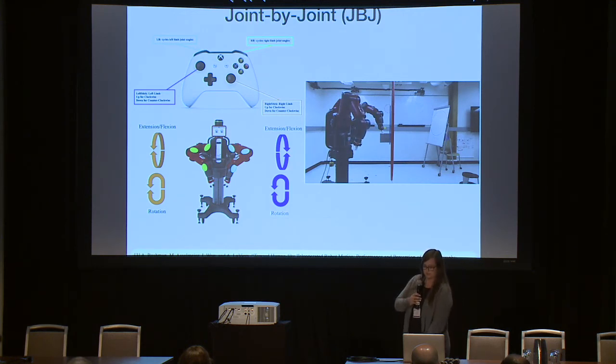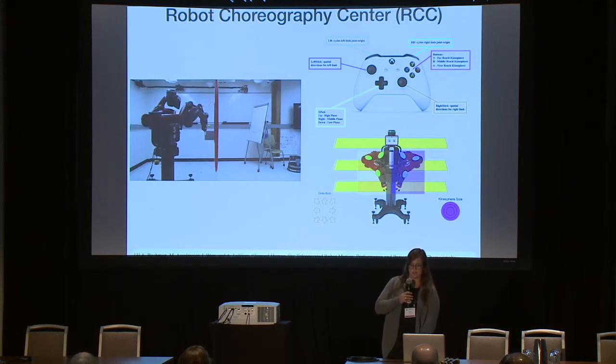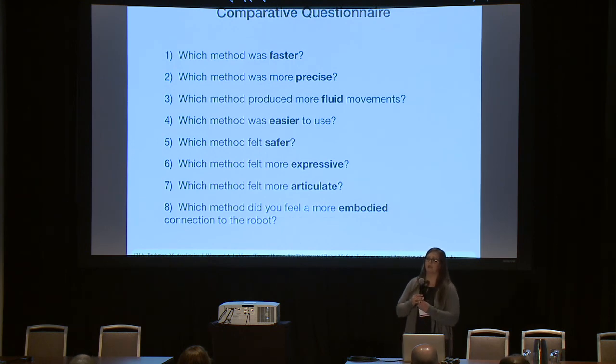Unfortunately, we don't have time to watch all of these videos, but this was for the joint-by-joint method. And this was for the RCC method. They were given these visuals so that they were able to understand the controls. Once they had completed both tasks, they were asked to compare each of the 2 methods of control.